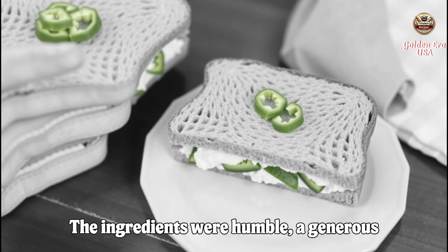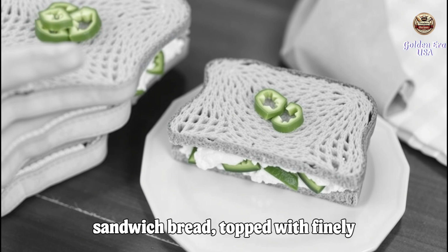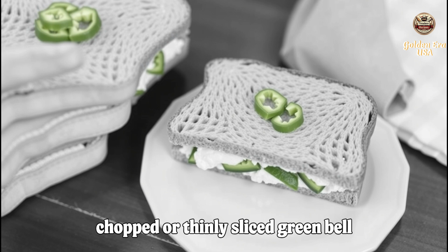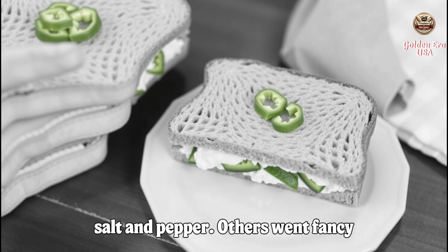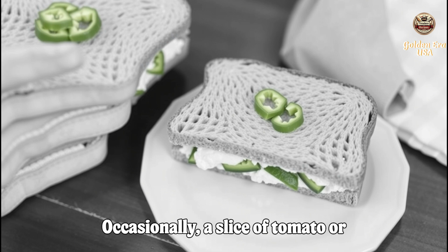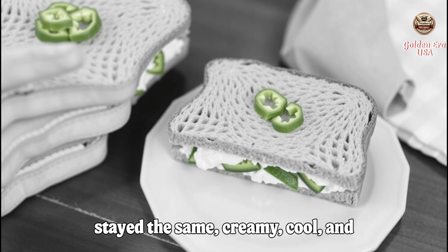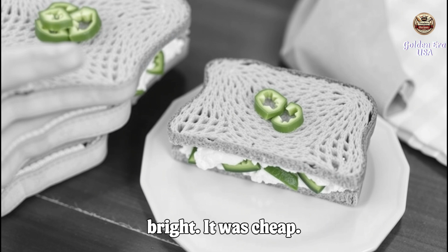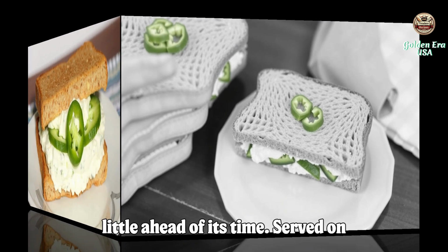The ingredients were humble: a generous scoop of cottage cheese spread thick on sandwich bread, topped with finely chopped or thinly sliced green bell pepper. Some added a sprinkle of salt and pepper. Others went fancy with a touch of paprika or fresh parsley. Occasionally, a slice of tomato or cucumber made its way in, but the core stayed the same: creamy, cool, and bright. It was cheap. It was quick. And it felt just a little ahead of its time.